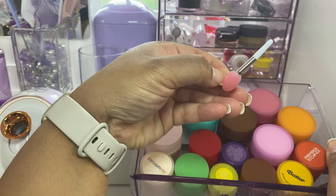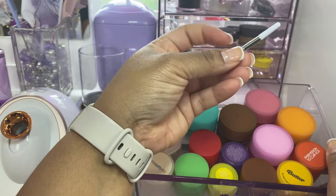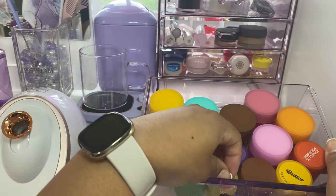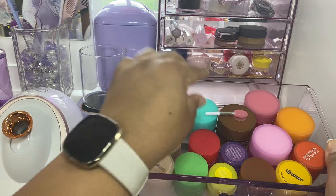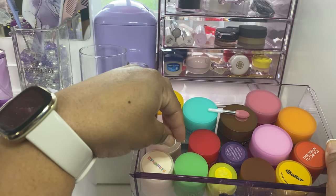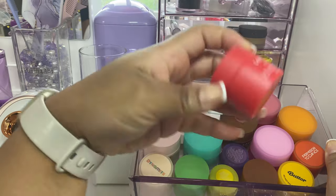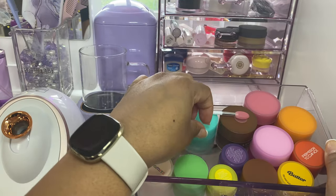This is one of those Amazon finds that everybody went crazy for in the last year, with the little applicators that stick on top of your Laneige. So it goes like that, and you can just basically pull it out when you need it. What other flavors do we have in here? I have peppermint. That was a holiday one.